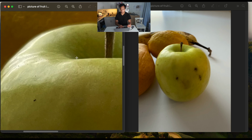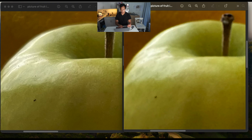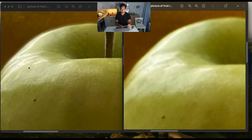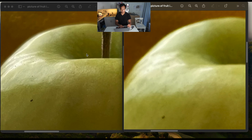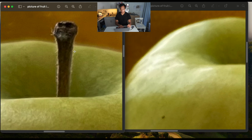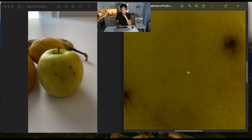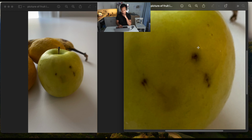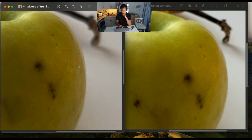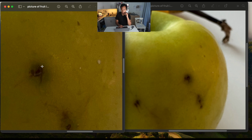And now on the iPhone 15 Pro Max. Interesting, it almost seems like the 12 Pro Max took a better picture. Especially, look at that stem. You can see almost the fuzz growing on that stem. Whereas, look at that. Look at the edging there. And then there's more quality between the dark spots even.